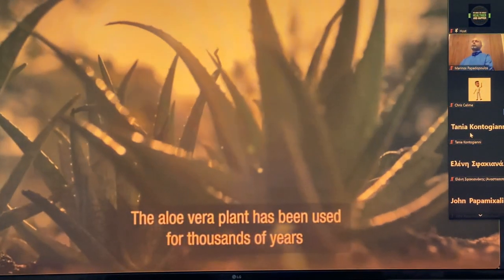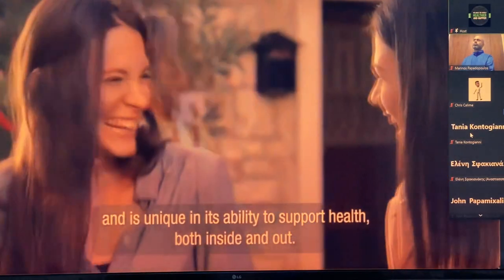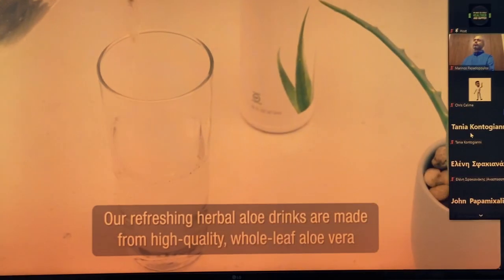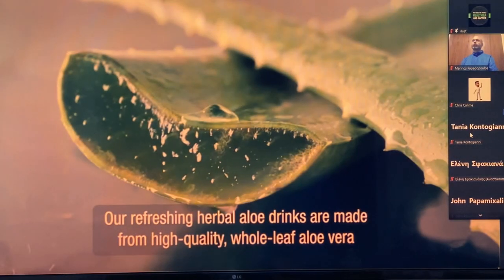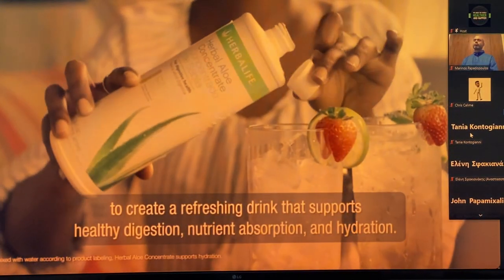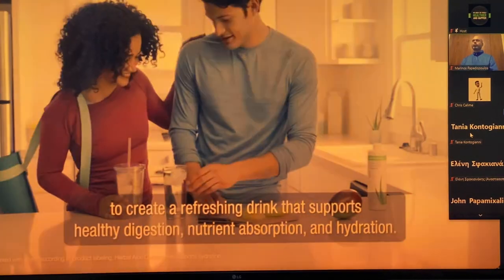The aloe vera plant has been used for thousands of years and is unique in its ability to support health both inside and out. Our refreshing herbal aloe drinks are made from high-quality, whole-leaf aloe vera to create a refreshing drink that supports healthy digestion, nutrient absorption, and hydration.